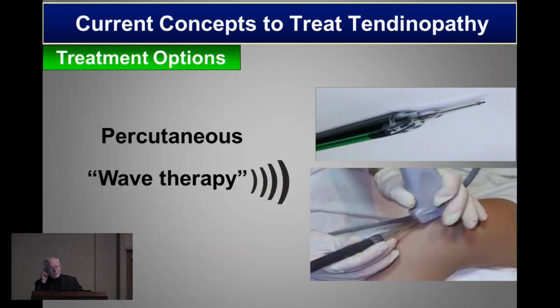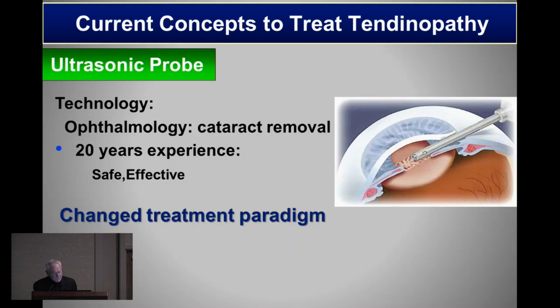What we're talking about is something that's about as complicated as a cortisone injection. It's just that the needle is an ultrasonic probe. And it has some other features that make it truly unique and I think account for its efficacy.